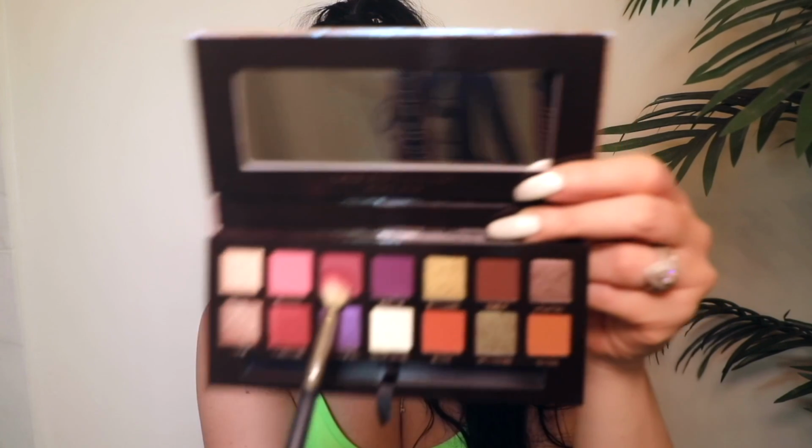So guys, now I'm just taking the shade Pinker, and on a fluffy brush, I'm putting that into the lower crease area like that. Oh my god, it's so gorgeous. I'm literally in shock how gorgeous it is. I'm just putting it right down there in my lower crease area, and it's absolutely stunning. It's so different. So again, I just love that. I just love any kind of shades that are different.